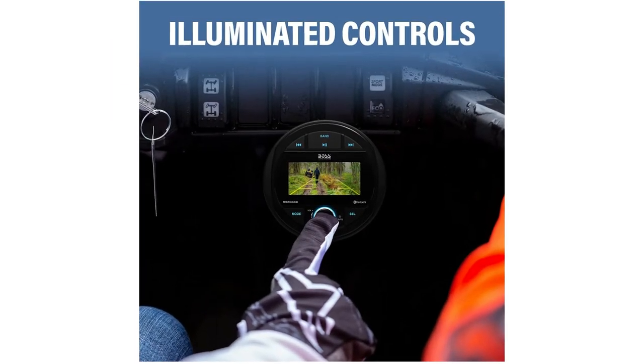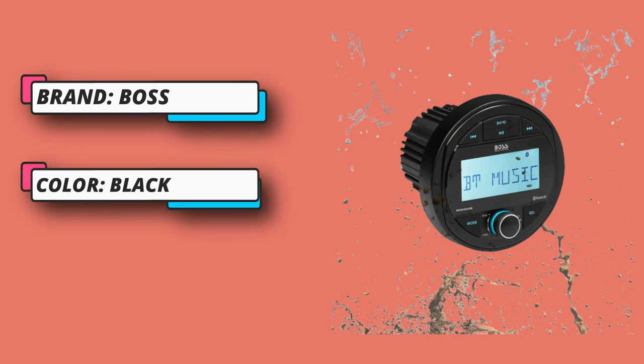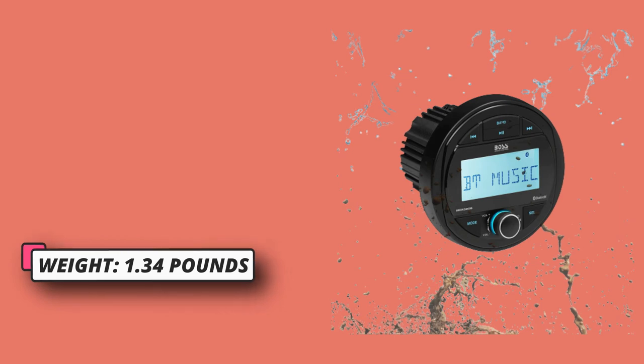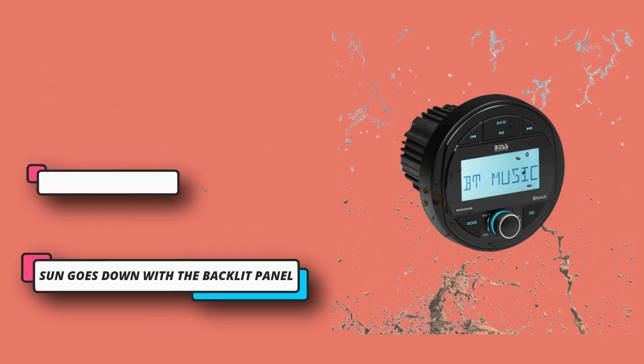Illuminated controls, let there be night. Navigate through the system with ease after the sun goes down with the backlit panel. Inputs, the USB port provides a vast audio library. Charge USB-compatible devices. The auxiliary input is compatible with audio output from smartphones and MP3 players. Outputs, use the front preamp outputs to hook up your speakers.